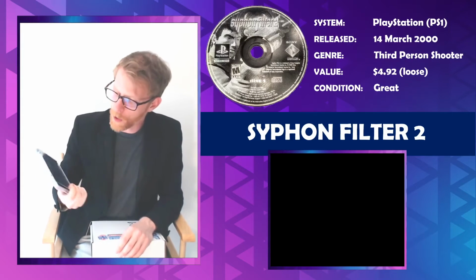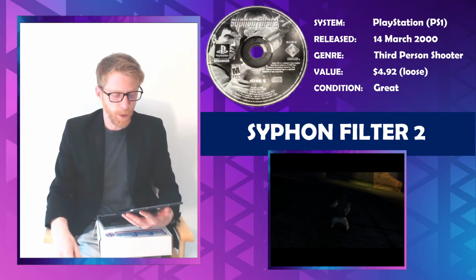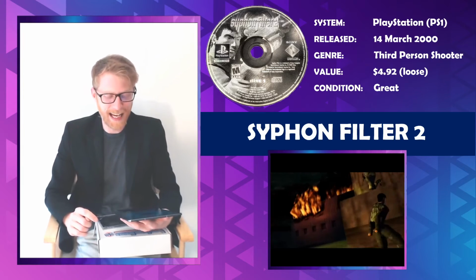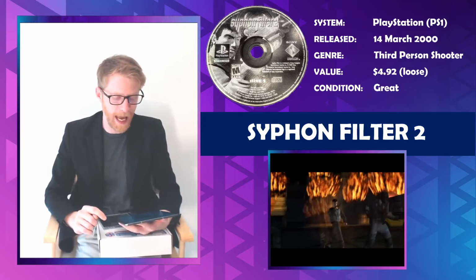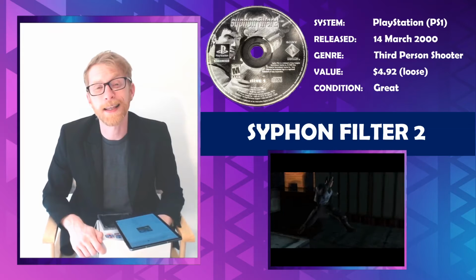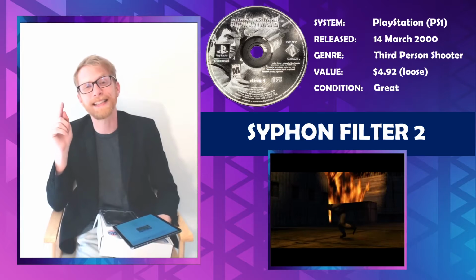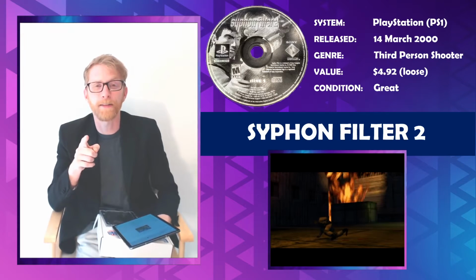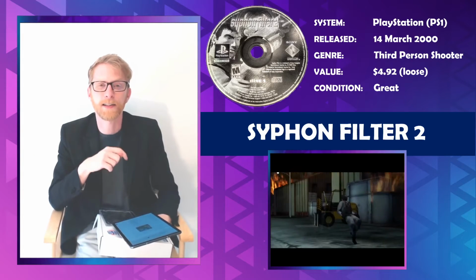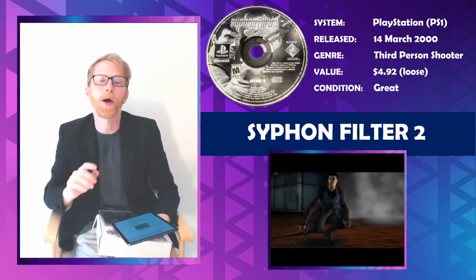Siphon Filter 2, a PlayStation 1 game. Siphon Filter 2 is a third-person shooter developed by Eidetic, published by 989 Studios for the PlayStation, the original PS1. It is, of course, a sequel to the original Siphon Filter, which was a smash hit. This game actually picks up exactly where the first game leaves off. Not even an hour after the first game ends is when this game starts.